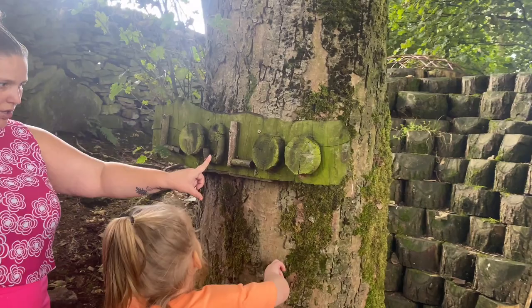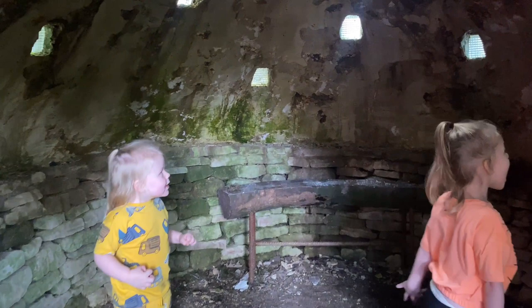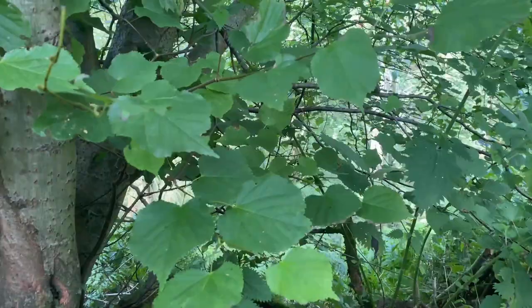Hold on. What is it? Go. A log loo, eh? A log loo. Let's go in the log loo. Is it dark? Careful. Yeah, so it is a little dark in here, isn't it? It's like an igloo made out of logs, isn't it? Yeah. Wigloo, yeah.